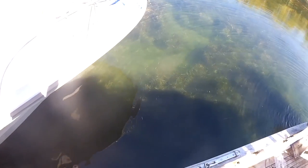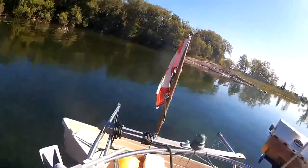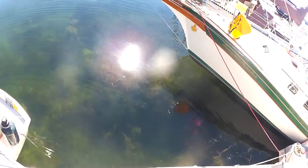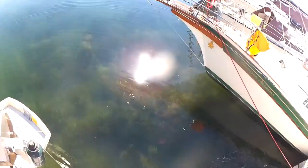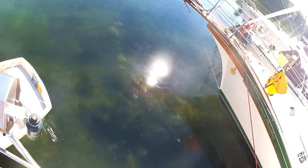Okay, so I figured I'd demonstrate the problem to you. The problem is, we're in the mud. I mean, we're really in the mud and the weeds. So what has to happen is we have to back out through all this mud and weeds, and I thought I'd film us doing it. You want to keep your rudder straight when you're backing through mud, because that's how you damage rudders. That's what it looks like.